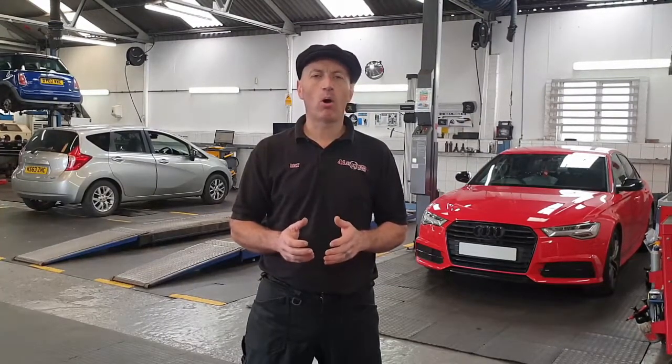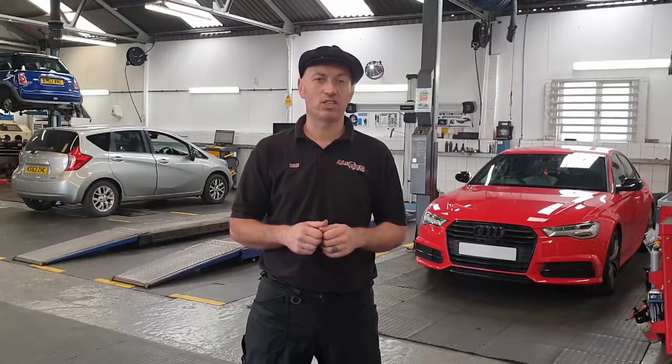Now, these are subject to a technical bulletin from Audi related to blockage of the low pressure EGR cooler. So we're going to take this apart now and we're going to find out if that is the case, and if so, we're going to replace it and get it all sorted.